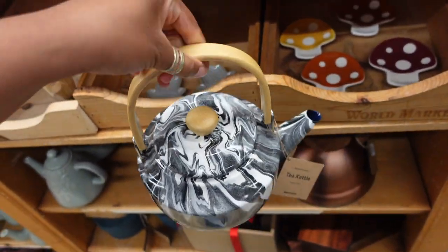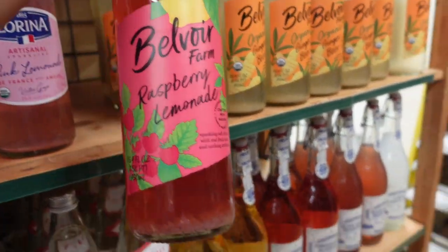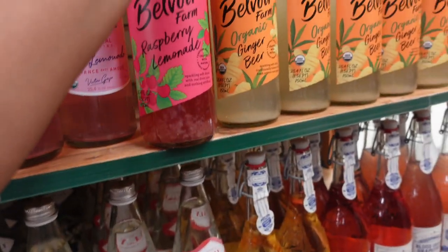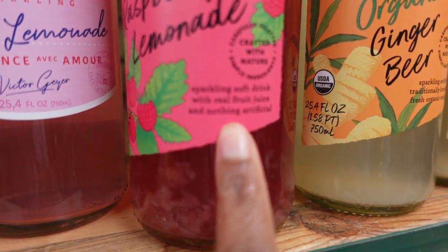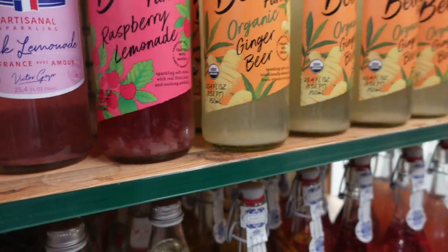I don't know if I like this or hate this. I can't tell. I think I'll try this because it just looks so cute. It's just a raspberry lemonade drink. Dang. Oh, never mind. That's way too many added sugars. It says sparkling soft drink with real fruit juice and nothing artificial. But I'm thinking that means it's naturally sugared, but it's not.